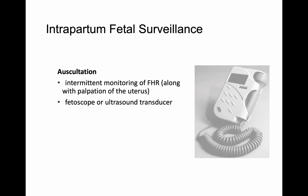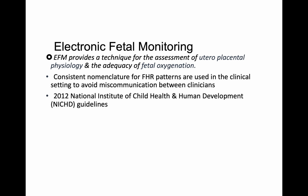And so here is just one of the things we use. This is called a fetoscope or an ultrasound transducer, and most of them all look the same. They're handheld devices that you can actually go and circle around the mom's belly, put a little jelly on it, and you can get the fetal heart rate. And this is intermittent. Obviously, it's not plugged into anything. And it also helps you palpate the uterus. Electronic fetal monitoring provides a technique for assessment of uteroplacental physiology and the adequacy of fetal oxygenation. Basically, is the baby getting oxygenated?